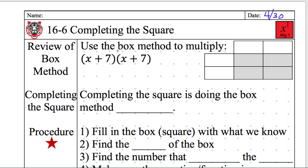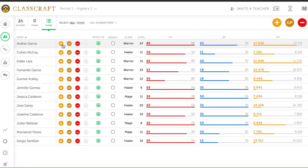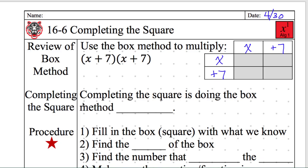Use the box method to multiply these two things together. I need someone to just help me set it up, Andres. Put x and then plus 7 to know that it's a positive, and then do x plus 7. Thank you, Andres. You can turn in your card now. Andres, you now get the XP.